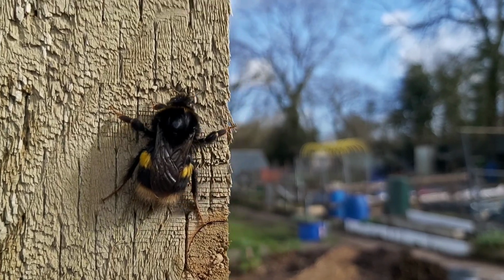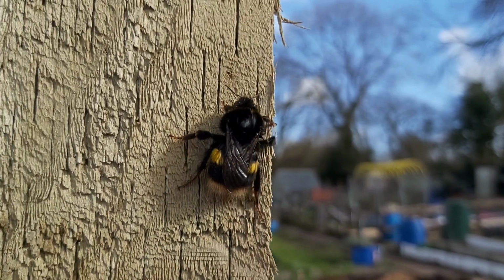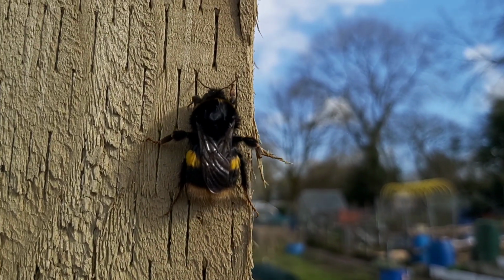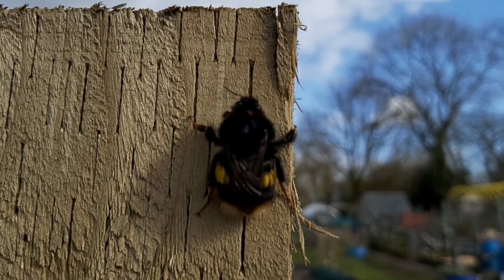Oh, nice to see this little bee out. It's obviously looking for flowers, but not many around at the moment. Need to go on our little patio. There's a lot over there. A lot of spring flowers there about for you.